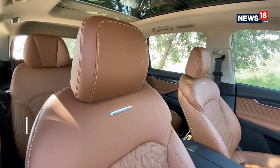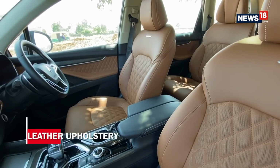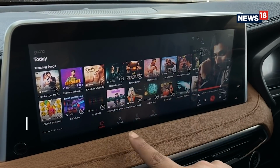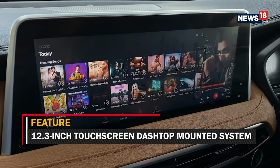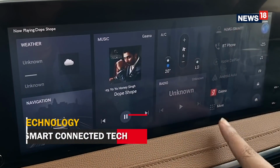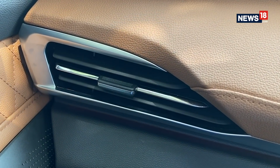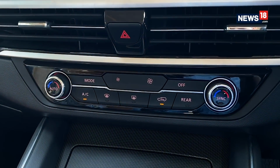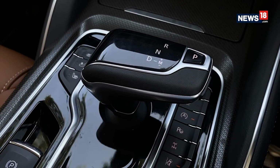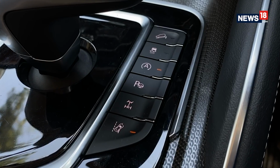car to shame. The cabin has a minimalistic design with tan brown diamond stitched seats and door pads. The brown leather continues on the dashboard while the rest of the cabin is black. The center of attraction is a large 12.3-inch touchscreen infotainment system that gets MG iSmart connected technology, featuring multiple inbuilt apps and connectivity features for remotely accessing your car. Beneath the system are horizontal AC vents followed by AC control buttons. The waterfall console continues with a central tunnel with a fantastic looking gear knob, a rotary dial and a bunch of other buttons as well.